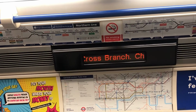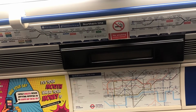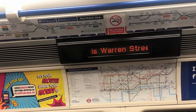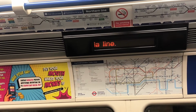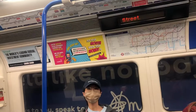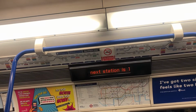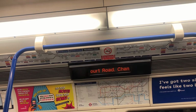The next station is Warren Street. This station is Warren Street. Change here for Victoria Line. This is a Northern Line train terminating at Battersea Power Station. This station is Goodge Street. This is a Northern Line train terminating at Battersea Power Station.